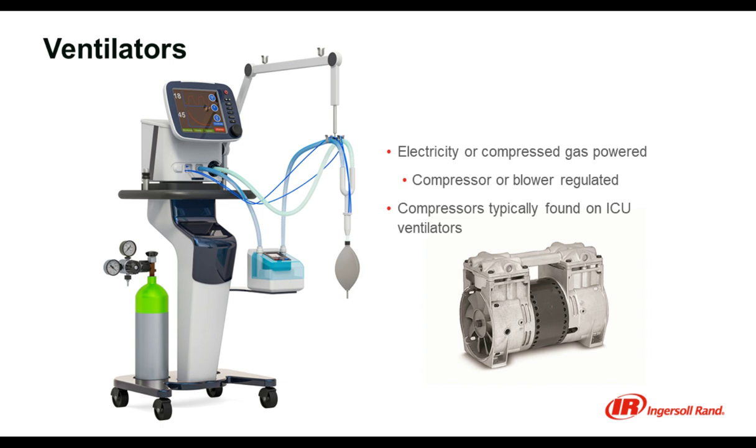A compressor is selected when a ventilator is going to require a low flow of gas, and it's going to be supplying that pressurized oxygen to a storage container. As you can see on the slide, there's a green and gray oxygen tank where the air is going to be stored. Typically, when a compressor is used in a ventilator, it is seen in an ICU environment because they typically consume more power and are heavier, bulkier machines.